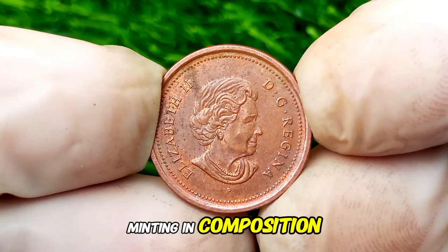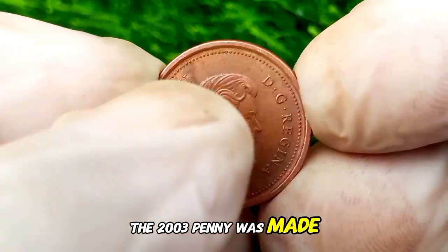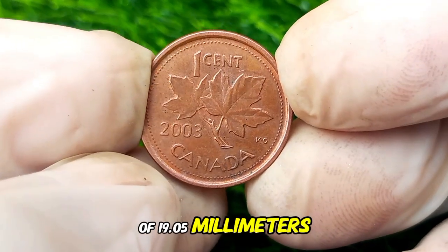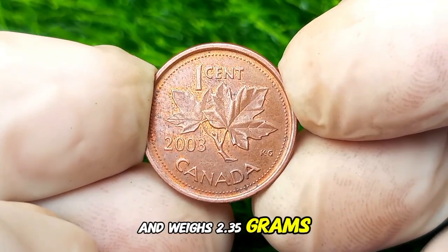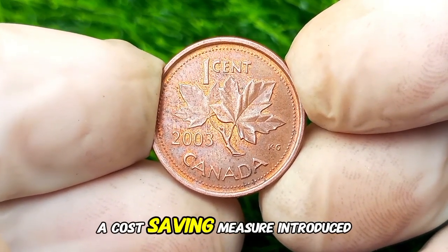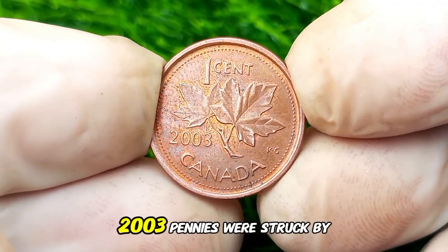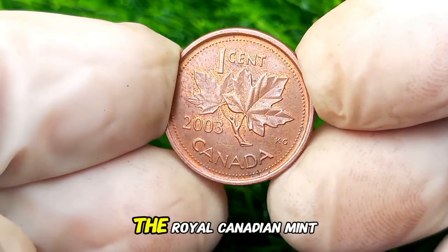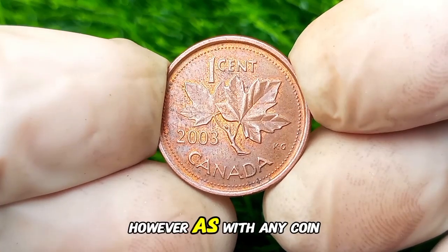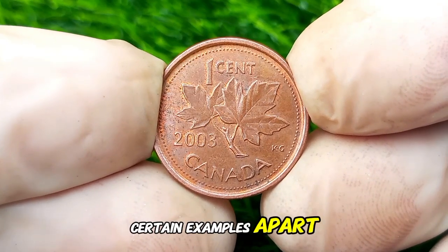Minting and composition. Now, let's talk about how the 2003 penny was made. The coin has a diameter of 19.05 millimeters and weighs 2.35 grams. It's composed of steel with copper plating, a cost-saving measure introduced in 2000. Over 900 million 2003 pennies were struck by the Royal Canadian Mint, making it a common year. However, as with any coin, variations and errors can set certain examples apart.